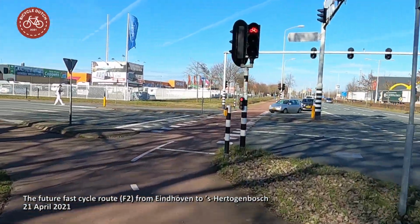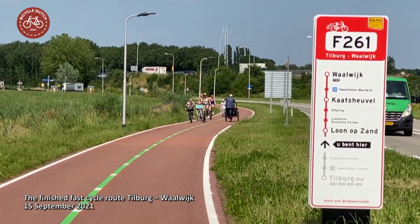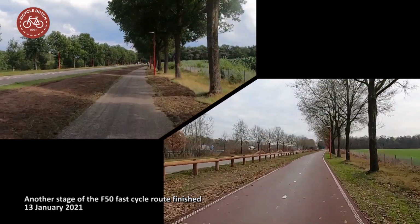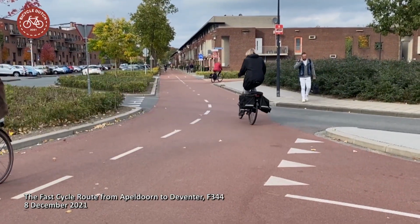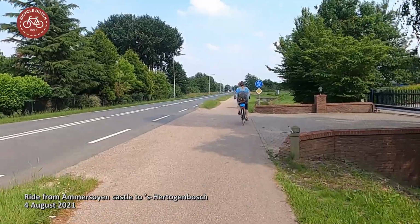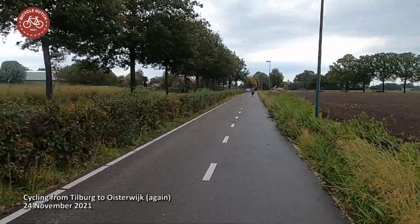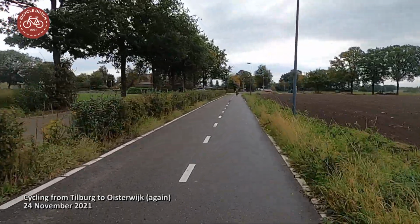A main cycle route like this one, the F261. Or the F50, which was an upgrade of an already good cycling route. The F344 has its good parts, but a lot of it is quite narrow. Even narrower than here, where it is just called an ordinary bicycle path. Some of these interurban routes are over 40 years old, but clearly very well maintained.